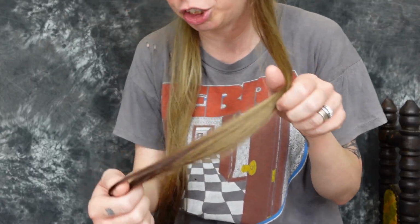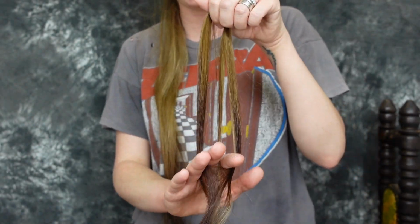I don't feel like this section of hair is too tangly, but you guys can see, my fingers can get through the hair, but it does just feel, see, it's pretty tangly on that side.